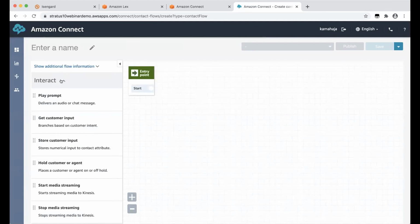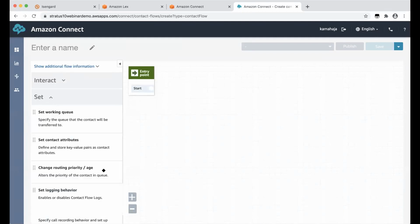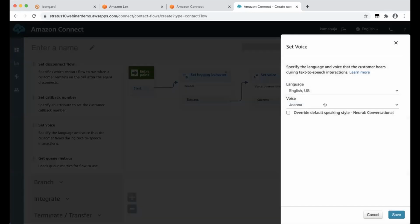So the first thing that I would like to do is set logging. I would like to log my call so that I can troubleshoot it later. I would also like to set the voice I like. This will override the voice that I had chosen when I created my Lex bot. So let's pick the voice of my choice.